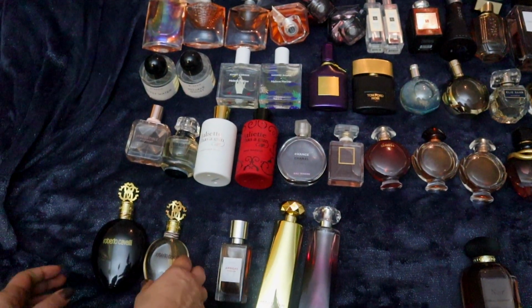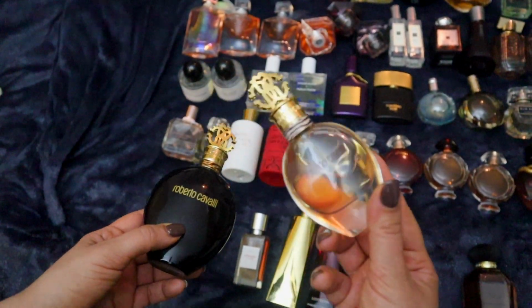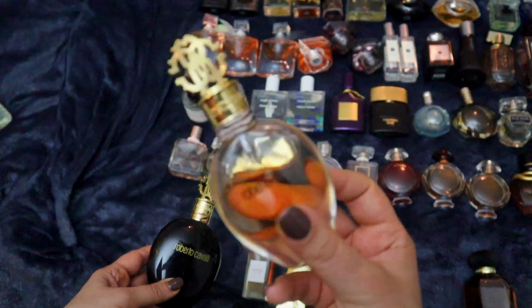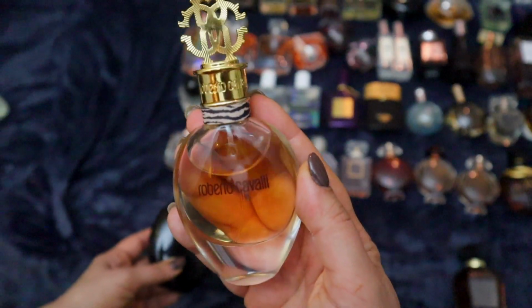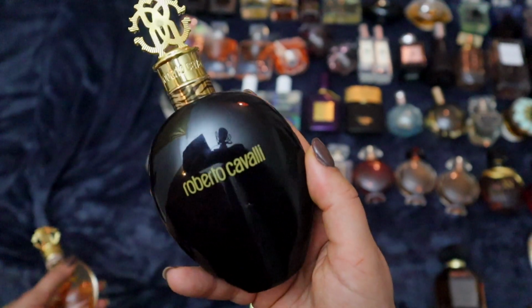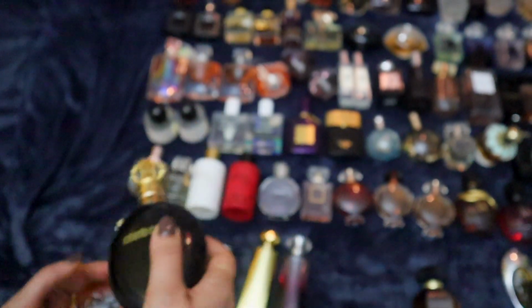And then we're just finishing this line with two Roberto Cavalli fragrances. This is the classic Roberto Cavalli, a stunning orange blossom scent. I really love it. This is staying, obviously. And then we have the Nero Assoluto one, a very dark floral oriental scent. Obviously this one is staying too.